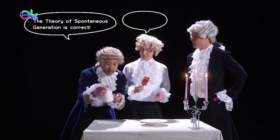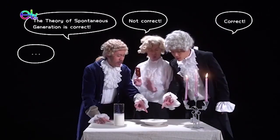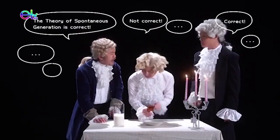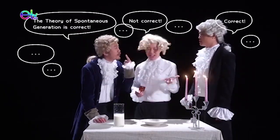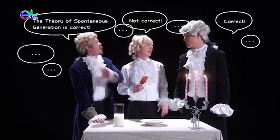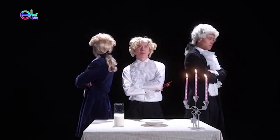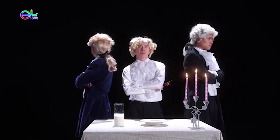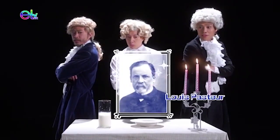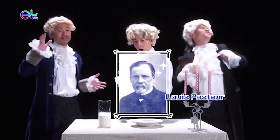Even though the phenomena observed are the same, scientists often come up with different explanations for them. Those in support and those in objection to the theory of spontaneous generation all try to use experiments to support their stance. But no one was able to make any conclusion that could convince everyone else. That was until this man entered the scene. He is Louis Pasteur, the French scientist who had by then invented the sterilization method, now called pasteurization.